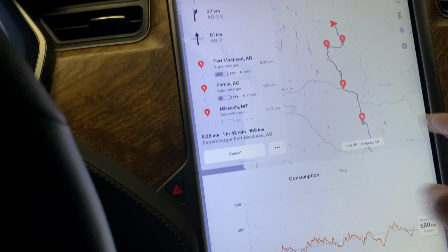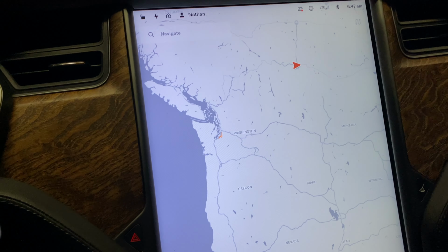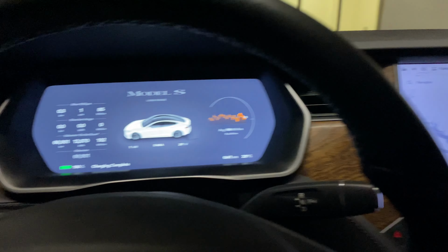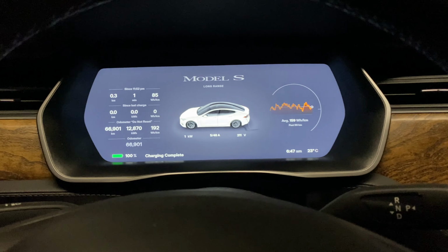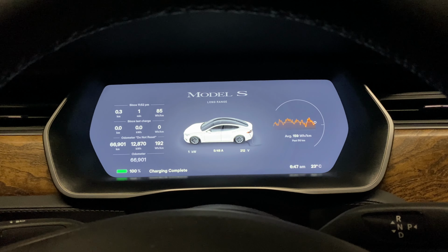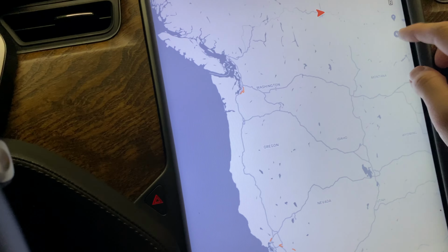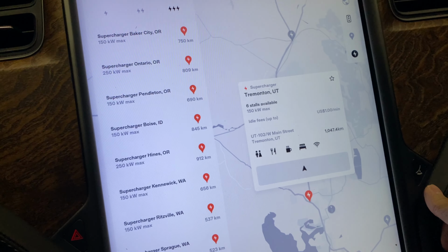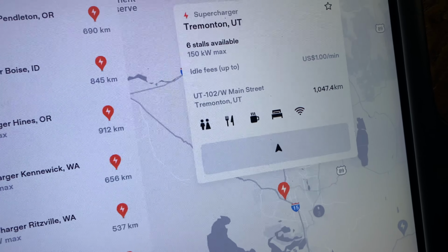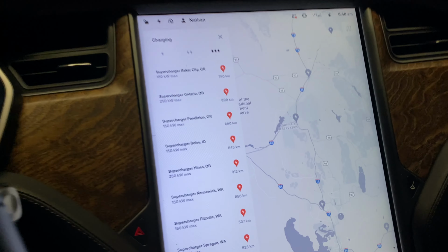So on the trip, we're gonna go over some tips for longer road trips. This trip will take probably 20 hours driving without supercharging. We'll try to show a few things that might help you plan your trip better, some apps, and then I'm gonna attempt to do some solo car camping tonight, so we'll see how that goes. It'll probably be in Tremonton, Utah. It's saying that it's 1,047 kilometers away, so we'll try to make some good time and make a few videos just about the car setup on the way. Okay, we'll see you on the road.